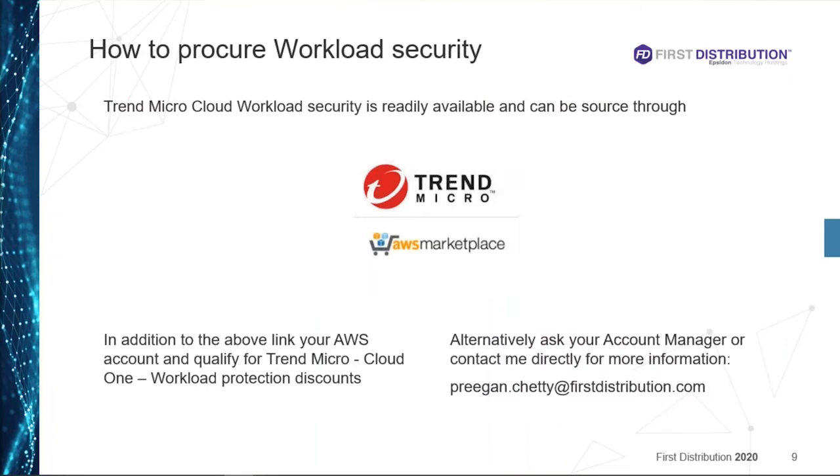Lastly, how to procure workload security. But before we dive into anything that you see on the screen right now, as organizations identify and plan for migration of systems to new environments, Trend Micro can play a significant role in addressing many of the critical security requirements. They are ranked #1 in the hybrid cloud workload security markets, and they streamline their operations through their ability to secure workloads across all sorts of environments.